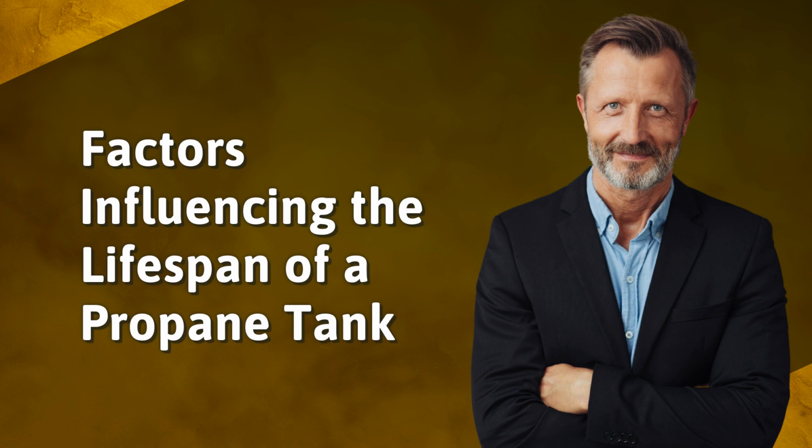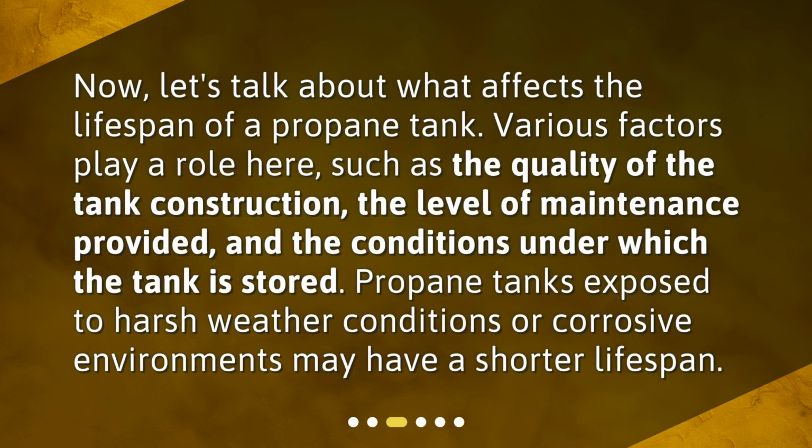Factors influencing the lifespan of a propane tank. Now, let's talk about what affects the lifespan of a propane tank. Various factors play a role here, such as the quality of the tank construction, the level of maintenance provided, and the conditions under which the tank is stored. Propane tanks exposed to harsh weather conditions or corrosive environments may have a shorter lifespan.